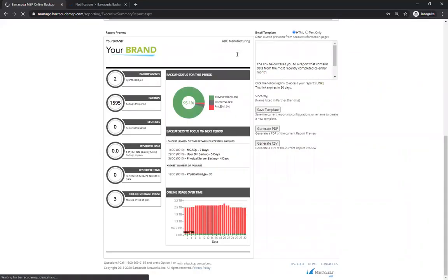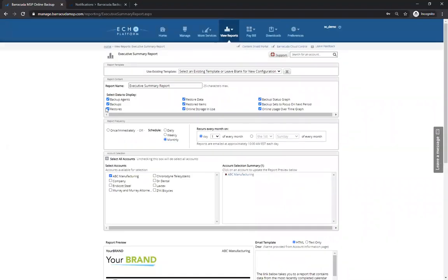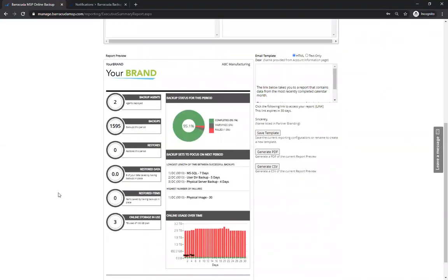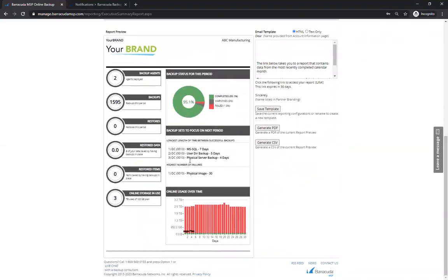So this would be the different data points that are shown up here. This would be the date range that it's generating from, and then this is the customer account. So it gives you a pretty good idea of what the notification will look like for the recipient.